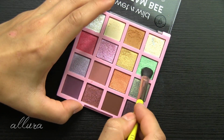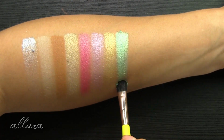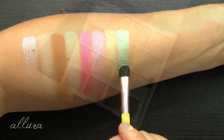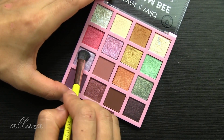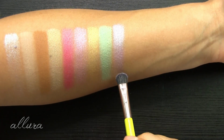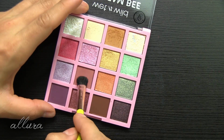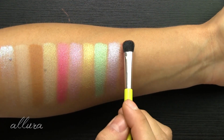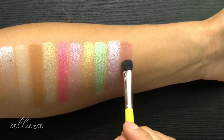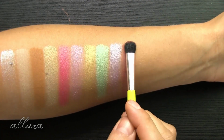Shade 8 is Pistachio and Love. And wow, true to the name, this is a super bright metallic pistachio green. Next shade is Brain Freeze. And this is a pastel-y metallic lavender. Next up is Any Given Sunday. And this is a matte shade. It's a very dusty, like dirty rose color, like a clay rose.